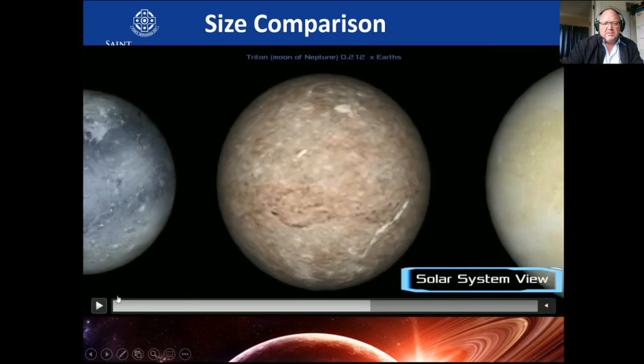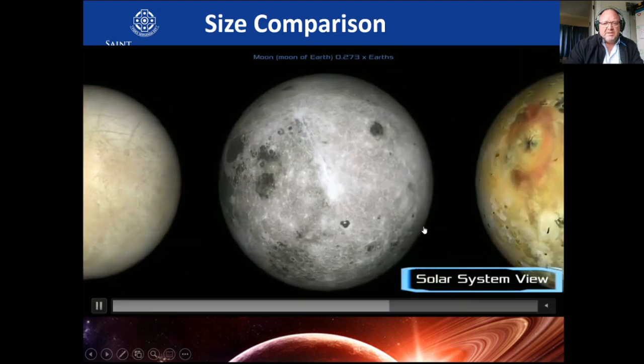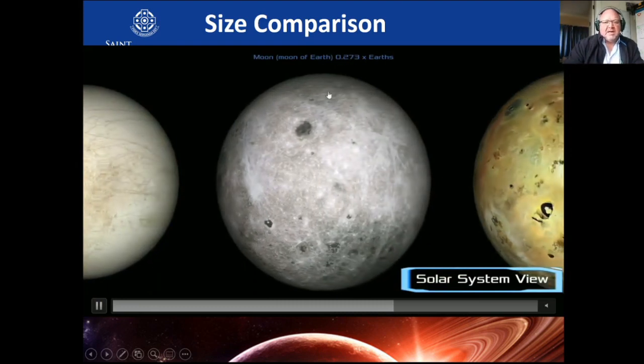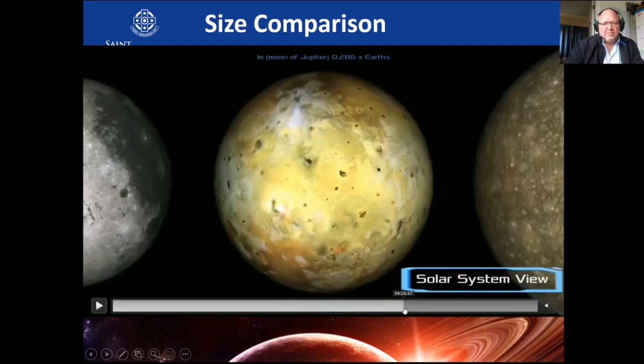So our own moon is bigger than Pluto. Okay. I love this one. The moon of Earth. Anyways, and you can see our own moon is 27% the size of the Earth. So, yeah, quite important, I believe.